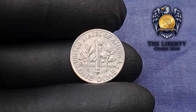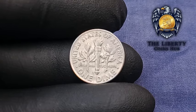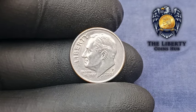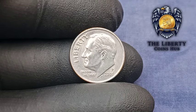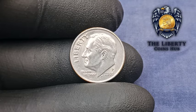Authentication is absolutely crucial with a coin of this magnitude. And if you believe you found one, the process is straightforward but must be followed carefully. Do not attempt to clean the coin, do not handle it excessively or touch the surfaces.